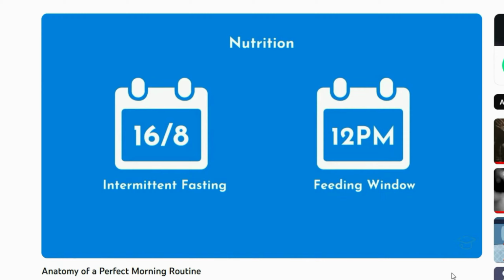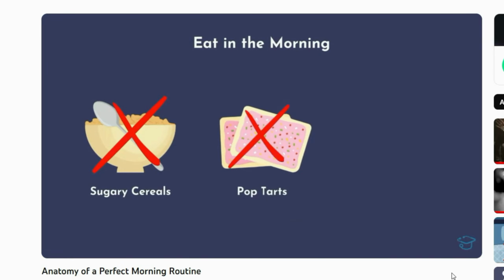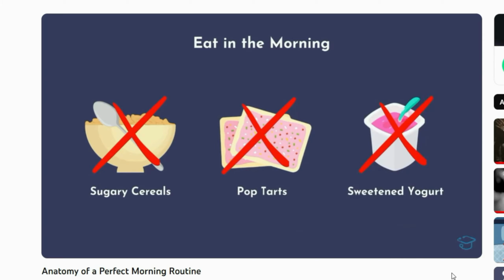That being said, if you are going to eat breakfast or snack in the morning, get the ball rolling in the right direction. Avoid garbage food like sugary cereals, Pop-Tarts, or sweetened yogurt. In fact, it's better to skip breakfast altogether rather than eating these highly processed foods.